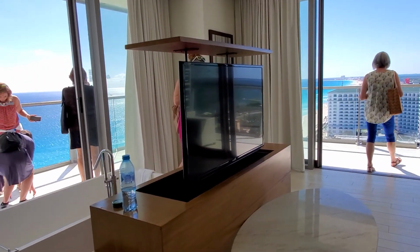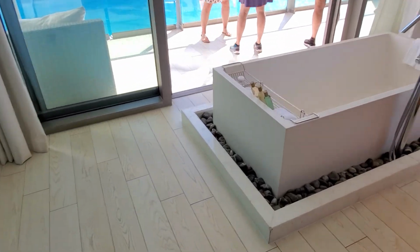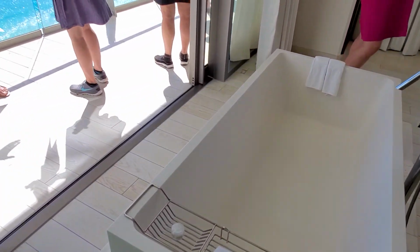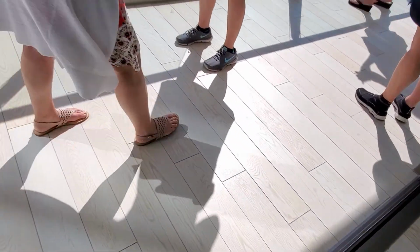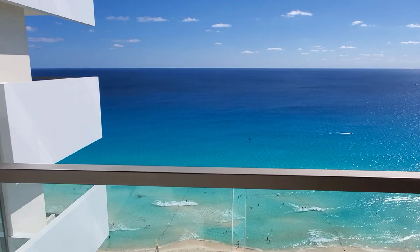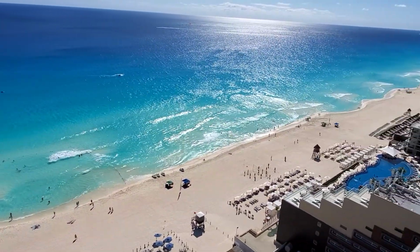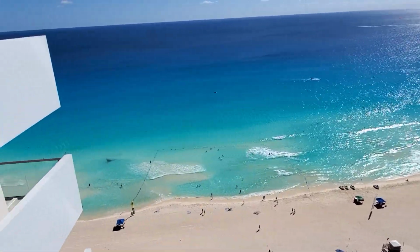You've got your pop-up TV from the console. These are the only room categories that have the bathtub here. Look at that, can you imagine? This is how you spend a honeymoon.